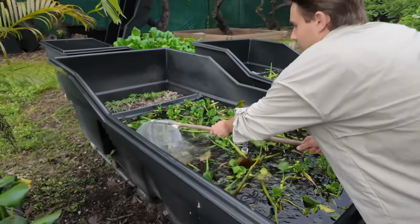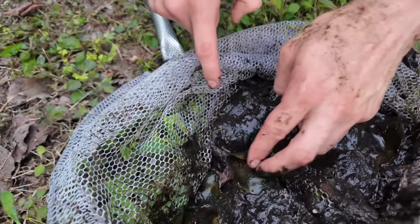1, 2. Guys, let's see. Look, there's movement in it. Look, there's movement.